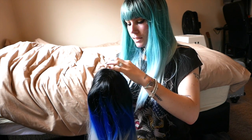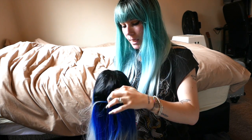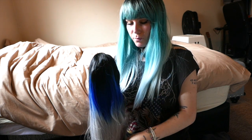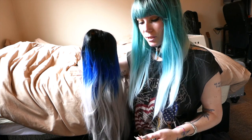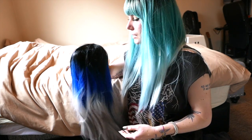This one doesn't have so much of a clear parting, which means that you probably should pluck some hairs out and make it into a parting, especially if you want to always wear it without a beanie. My thing with wigs is that a lot of the times if I don't want to have a parting or have to worry about the parting, I do wear it with a beanie. Like all of these, most of the time I did wear it with a beanie unless I had the time to actually invest in putting it on properly.